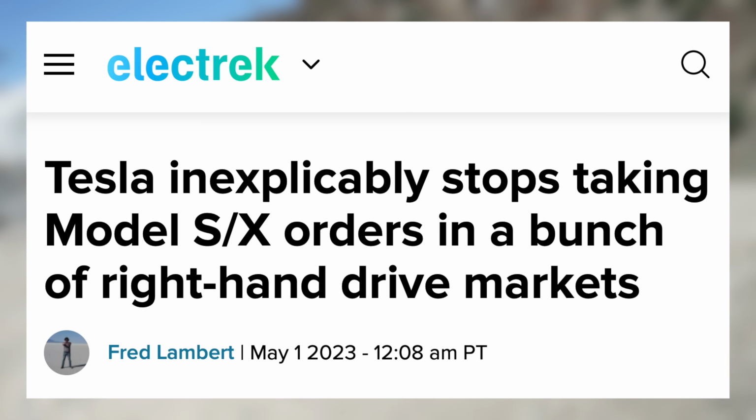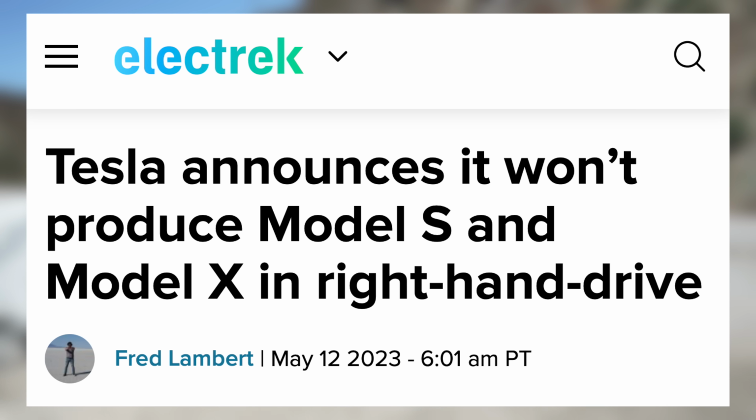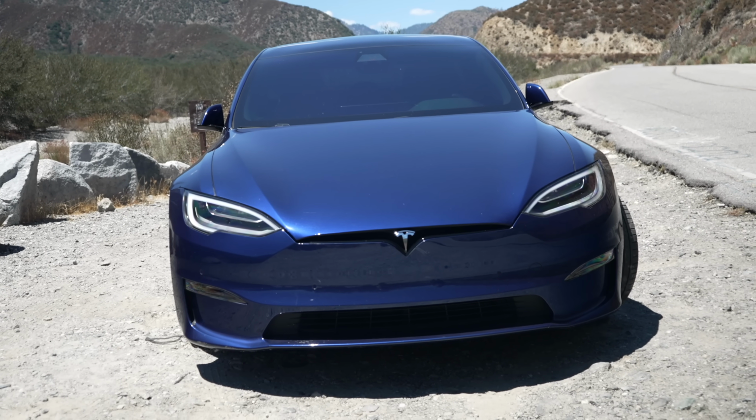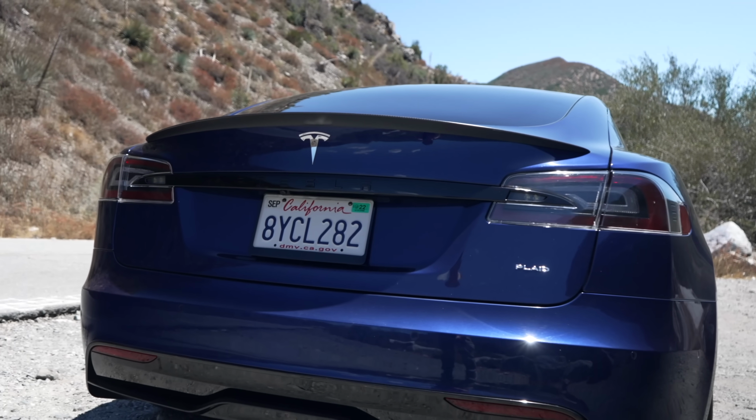Those are Tesla's least popular cars, so many aren't too worried when prices increase there, but the bigger news is the fact that Tesla has entirely discontinued these cars in a large number of markets. We saw hints of this in the past couple weeks when Tesla changed the configurator for these cars in right-hand drive markets. Now they have officially canceled both of these cars in all right-hand drive markets. So customers waiting for this car since the refresh in 2021 will not be able to buy it after all.